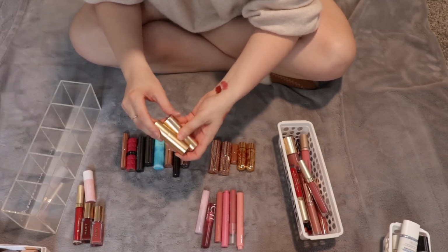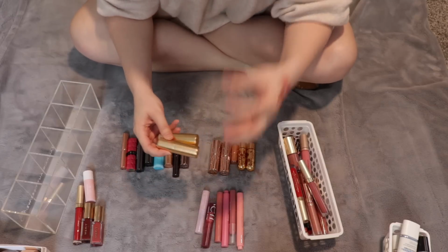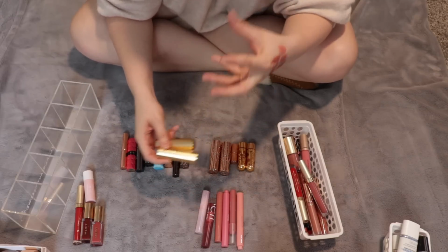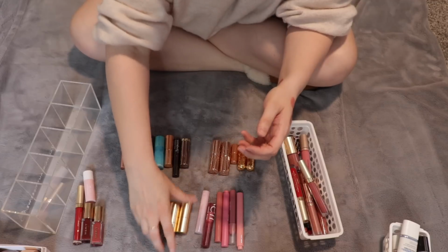I'll likely still get Kitten Official, and if there are any other shades that really speak to me, they do have a lot of beautiful, very unique undertones, and they have more shade options than Charlotte Tilbury does. So I'm gonna keep these.